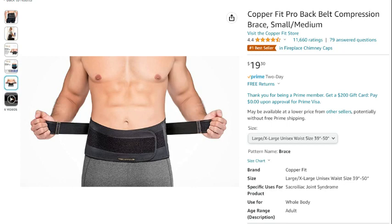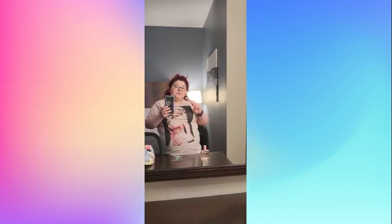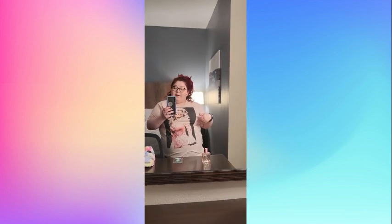It is a Copper Fit one, and the best part about this one is you don't have to take it on and off every time you go to sit or stand. You can just adjust it from the waist and not have to take it on and off. But since I don't have one of those yet, and I just learned about that yesterday, I will be wearing my compression socks and also my Yitty compression shorts.